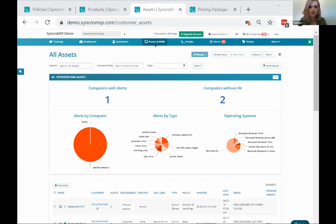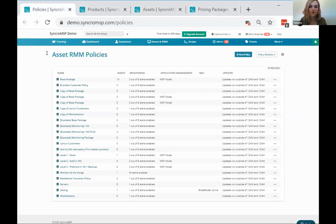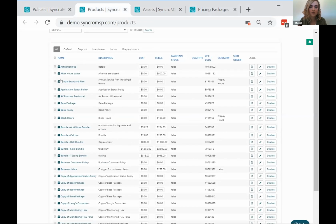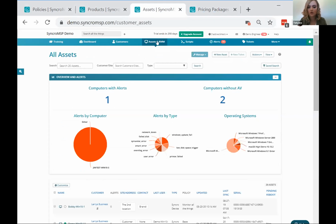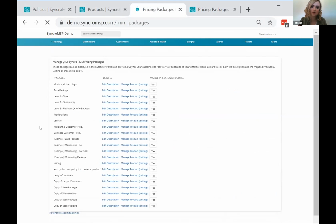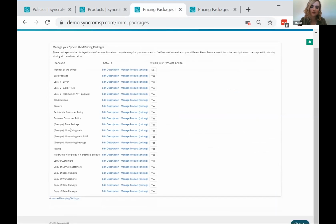So what I'll show you is what he's talking about. Every time you create a brand new policy within Syncro, it will simultaneously create a product and service for you. So if you go to the Asset and RMM section and go to View Pricing Packages, this is going to be your list of policies. In here, you could go to any one of these. I'll go to this base package here.